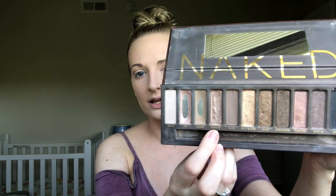But the Naked palette, what I love about them is the ones that are shimmery, like this one's Sidecar, Half Baked, Smog, Dark Horse, Toasted.